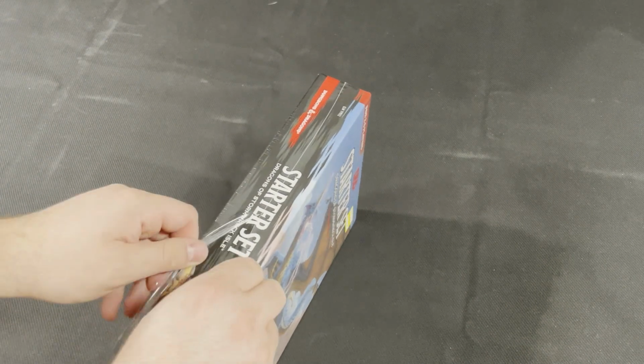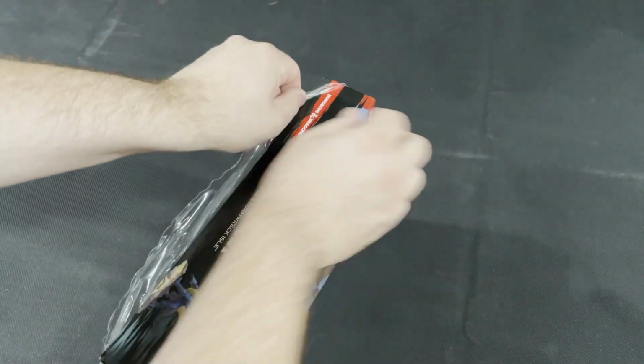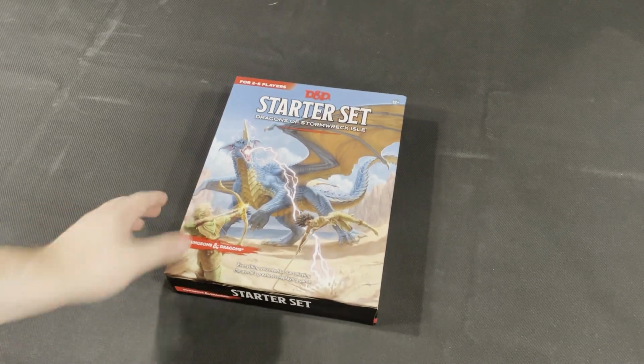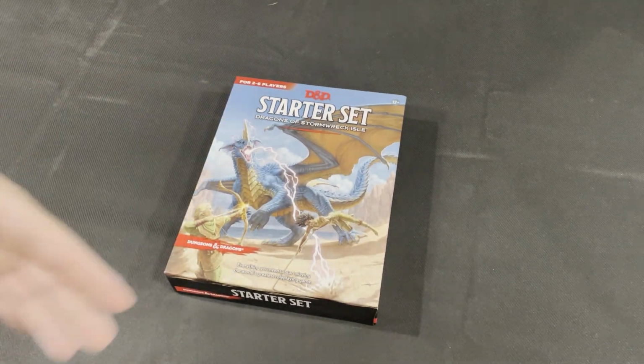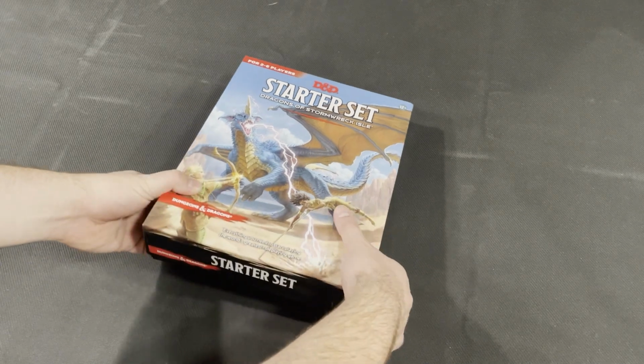Now, we have done some sessions of D&D here at Family of Gamers, and D&D has been pretty fun. We've done some stuff from the other starter set that came out, and I've used stuff from the Essentials kit that have also come out. But this is the new starter set that has come out recently.